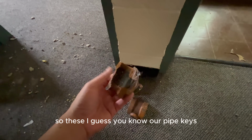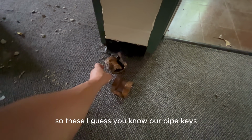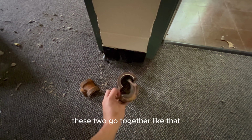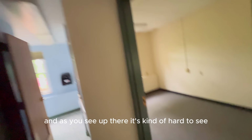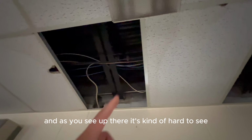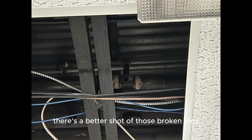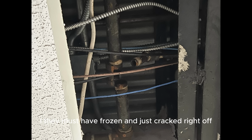So these, I guess, are pipe tees. I guess that one's a different one. These two go together like that. And as you see up there, it's kind of hard to see. That is missing from there. And that other one is missing from right there. Here's a better shot of those broken tees. I don't know how this even happened. They must have frozen and just cracked right off. Half of that is still up there.